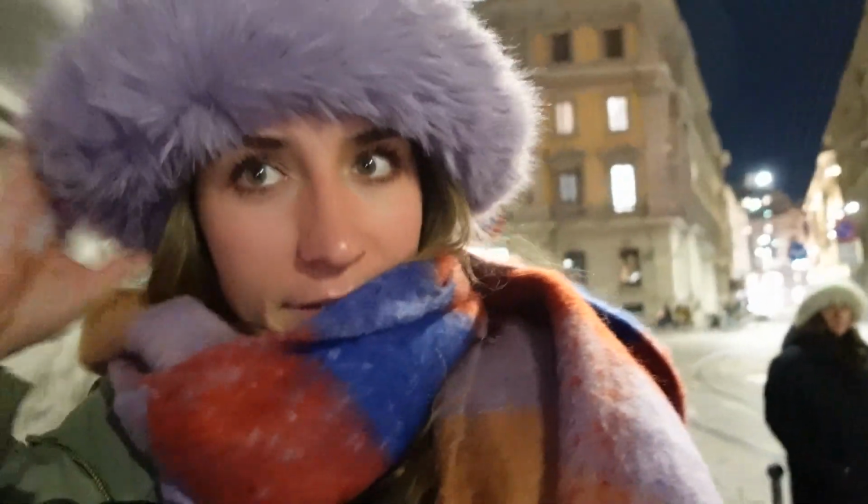Wait, I gotta put the socks on. Look like a Russian girl. My fuzzy. But the moms decked me out. I love it. Very warm.